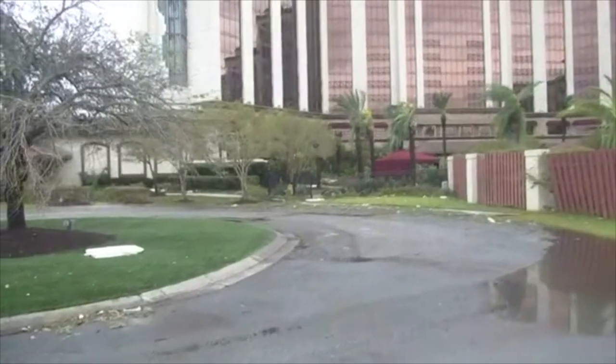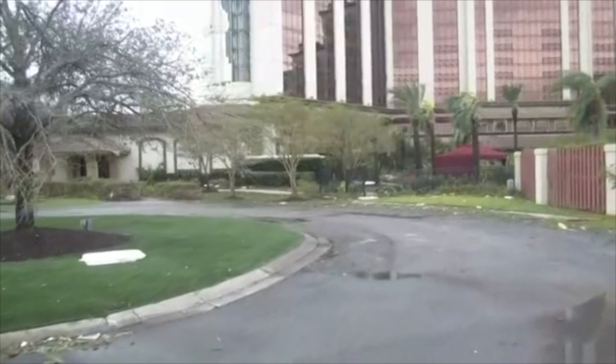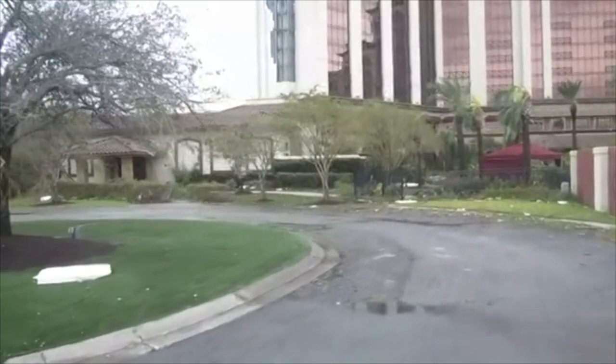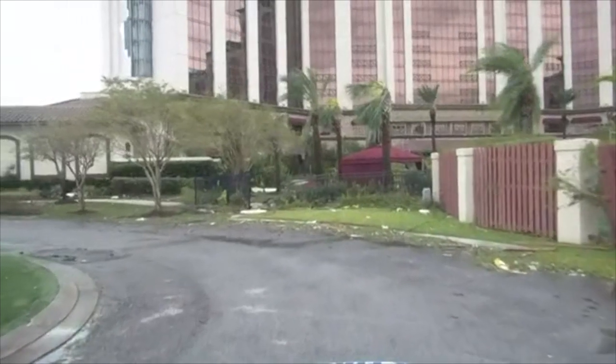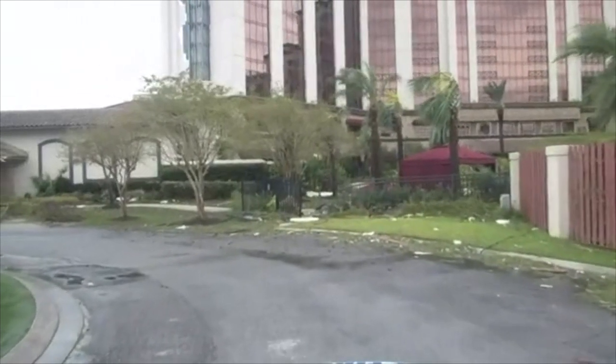Yeah, hey Liz and Meg. So we're actually in our Traverse Storm Tracker right now. We want to show you outside some of the damage. We're going to take a tour around LaBerge so that you can see exactly what happened. This is the pool area here. You could see a lot of the fencing has been damaged.